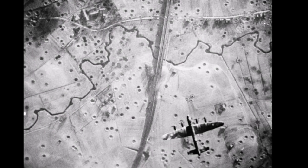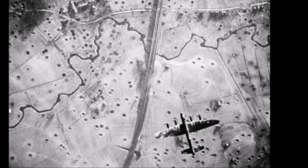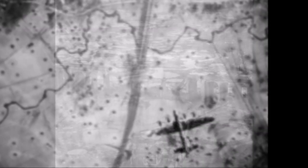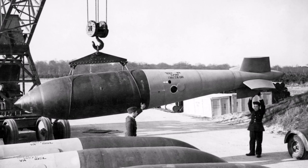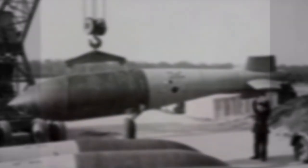On March 14, 1945, a British Lancaster heavy bomber dropped a bomb known as the Grand Slam, a 22,000-pound behemoth that was the largest and most powerful bomb ever used up to that time. For years, only a nuclear bomb would be more powerful.